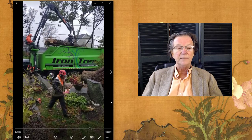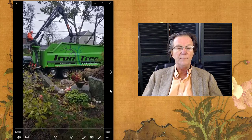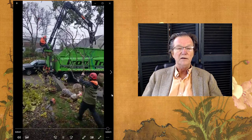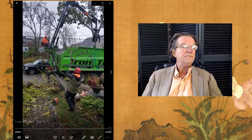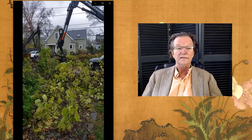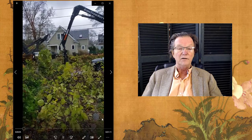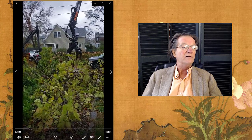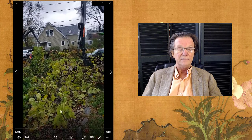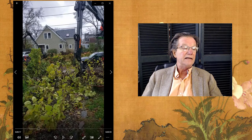But this company, Iron Tree, is an absolutely great organization, great company, and they came out within a matter of hours. The storm was still almost just winding down, and they were already there clearing the property. My wife recorded these as the truck was there, lifting up the bits that were left over, and it went on and on. And if you're wondering why we recorded all of this, it's because of what the tree landed on. Unfortunately, it landed on my wife's automobile. And we'll take a look at that.